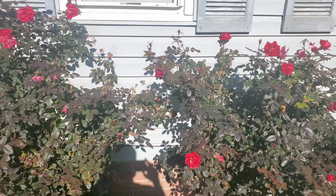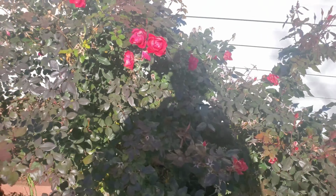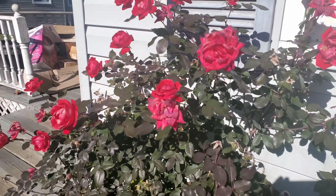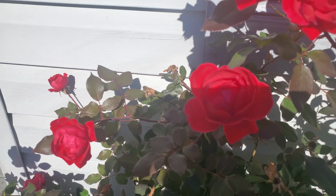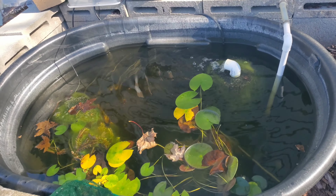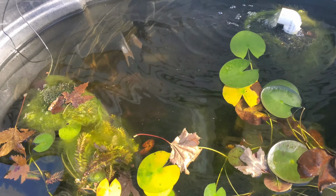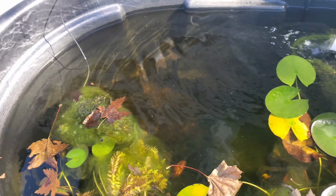Okay, so here we are outside. Even after having some nights in the 20s, the knockout roses are still trying to put out roses because it's almost 70 degrees a day and beautiful. So that's what made me want to come outside. The water level is really low in this one because it has a 300 watt heater and it's still 74 degrees. I don't know how cold it was, but there's still fry left.